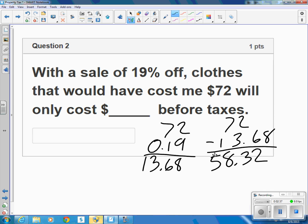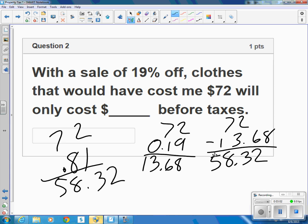Another way to do that would be to subtract the 19% from 100%. So 20% from 100% would be 80%, so that would be 81%. So if I multiply that by the 72, that gives me 58.32. So you can subtract the percentage and then multiply, or you can multiply and then subtract.